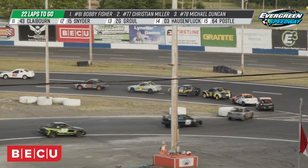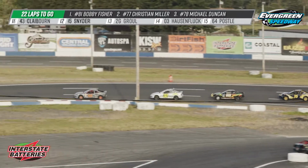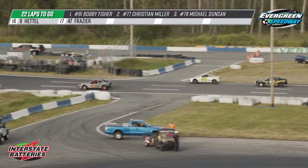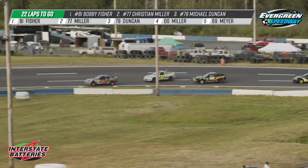He will come flying into turn number 3 if he has a good run. He'll come flying in the intersection if he's able to make it stick, and he is definitely a driver of no fear in that 025.